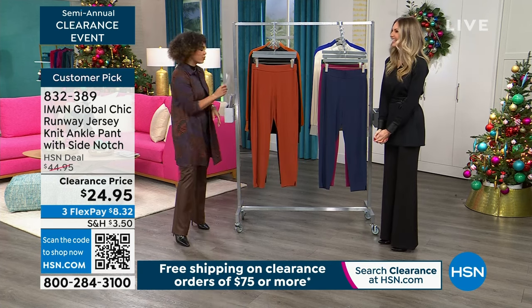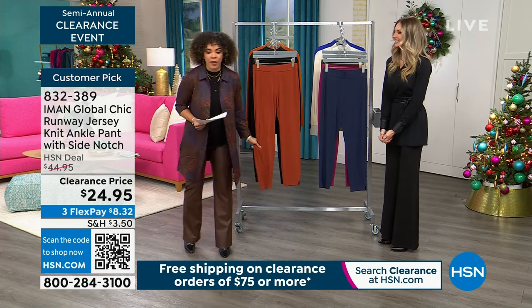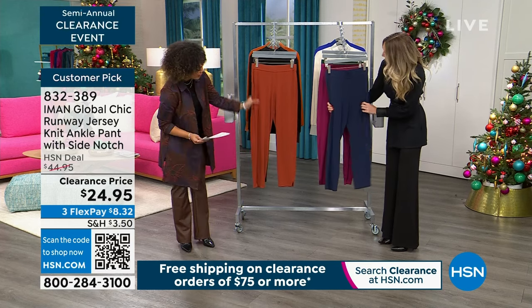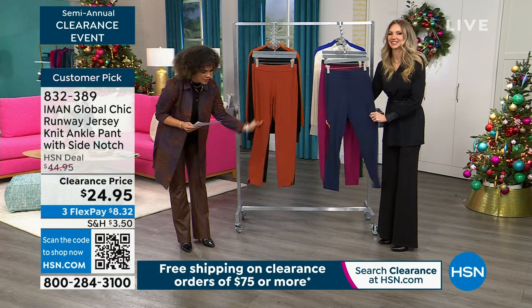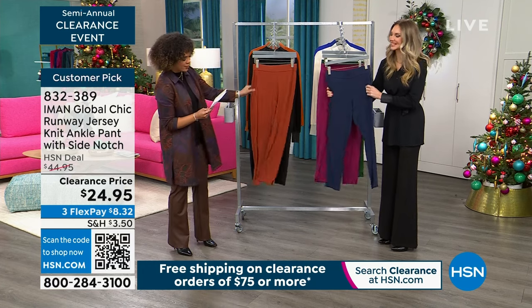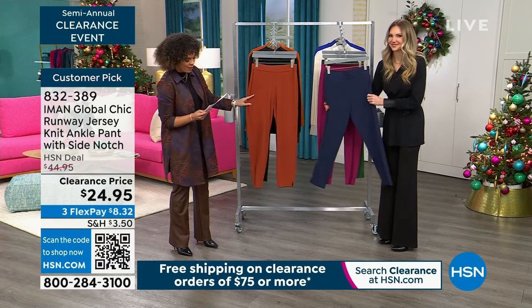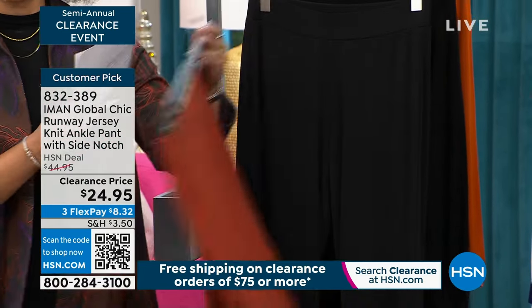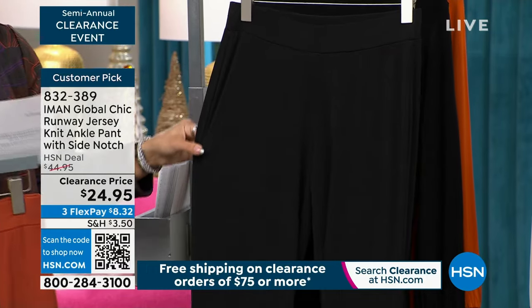There's five colors that you can choose from because hers are a flare. What you're getting is an actual ankle pant. So it's more of a straight, which is really nice. Really, really soft. Oh my goodness. Stretch jersey. See, Amon does it so well. So this is in your Moroccan spice. Also have it available for you in black.